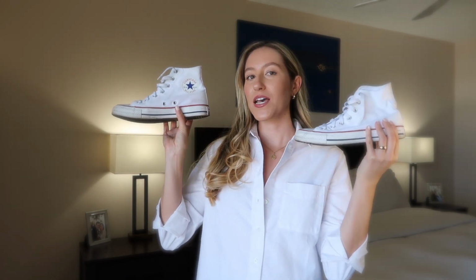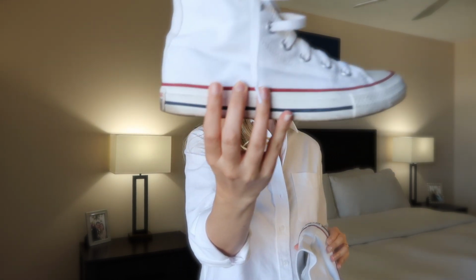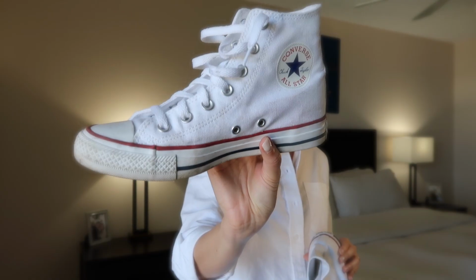And last but not least, for this spring capsule wardrobe, I have one more pair of shoes, and that is a pair of sneakers. And for me, my favorites lately have been the Converse high tops, the classic, what are these, Chuck Taylors? I don't even know. But just so classic white canvas.